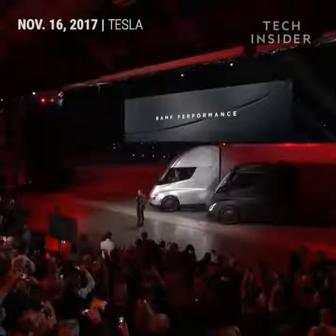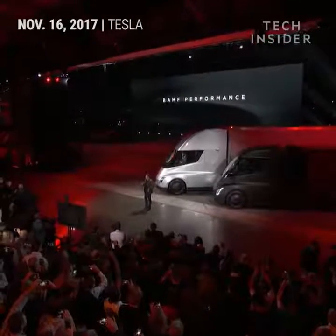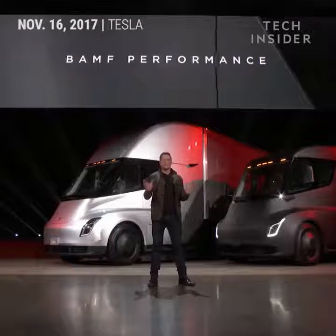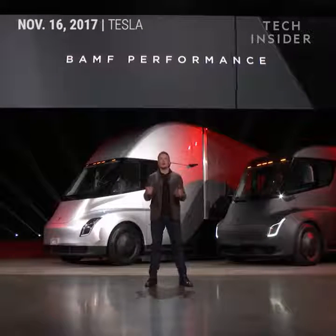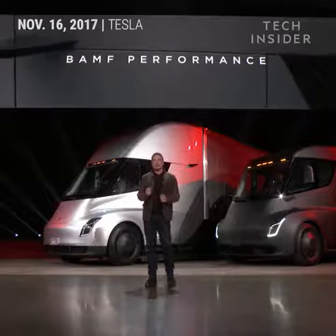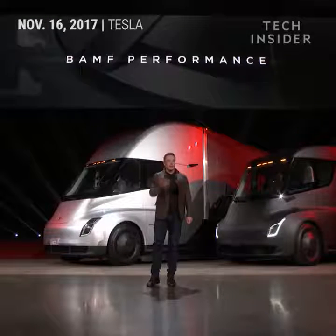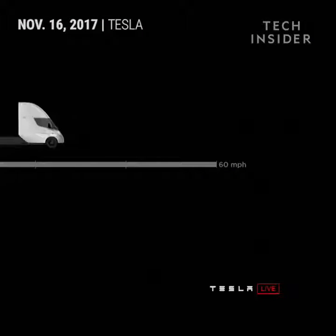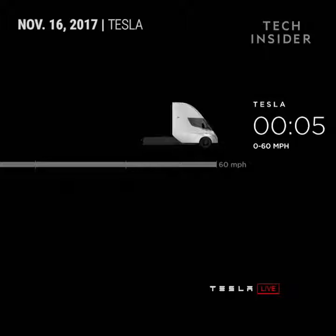So it's a technical term, but let's show you what that means in acceleration. One thing that we care about at Tesla is performance. We want a vehicle that feels incredible, that accelerates like nothing else. Let's show what it's like to be in a Tesla truck. This is real time.